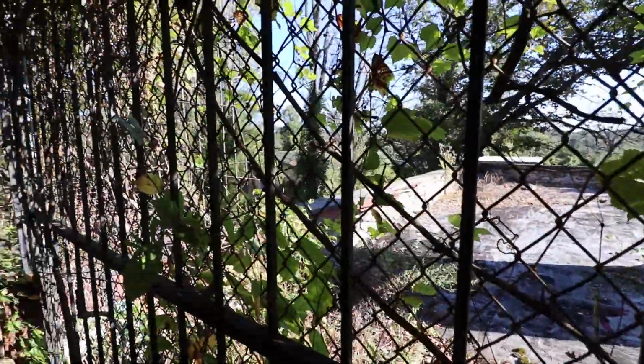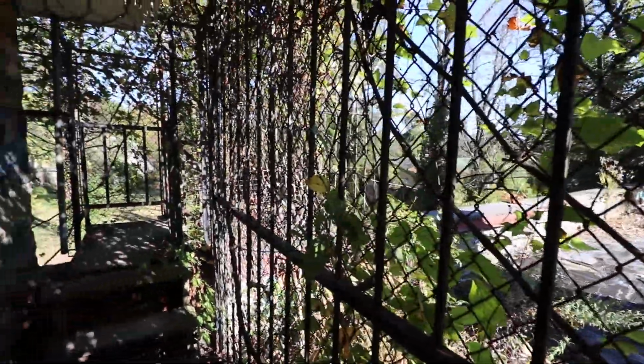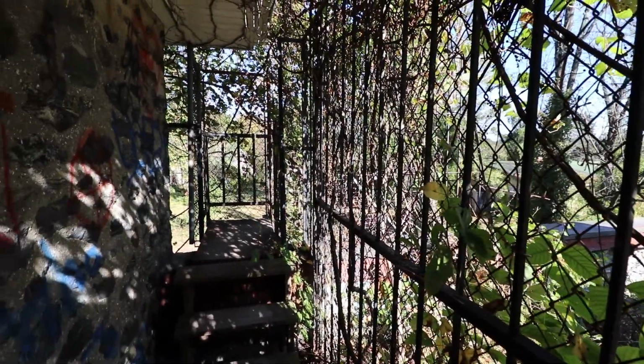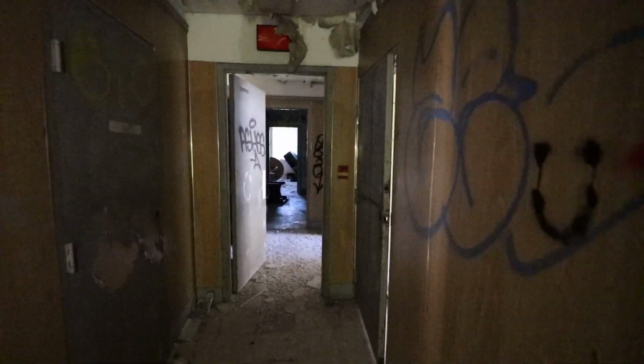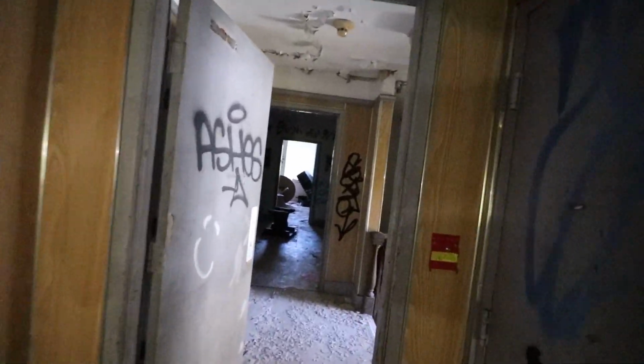Oh god, this is not stable. It's definitely been burned. Quite the nice fire escape though. This is how dark this place is without any lights. I really should have brought my big light, but that might be it for this building.